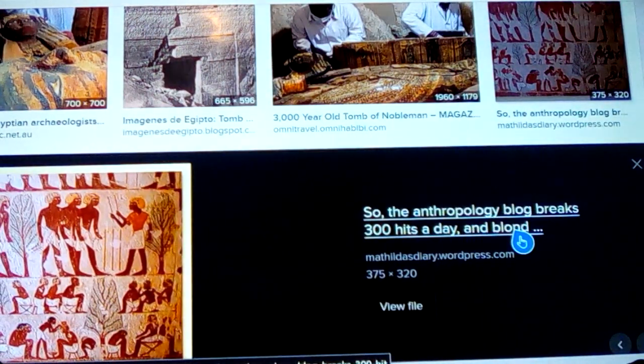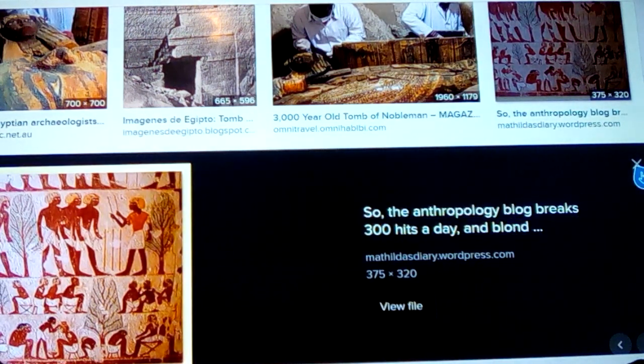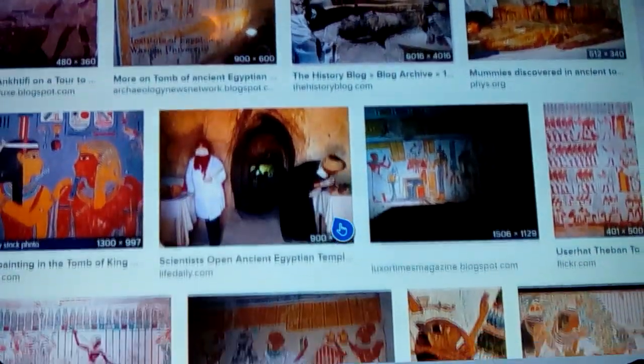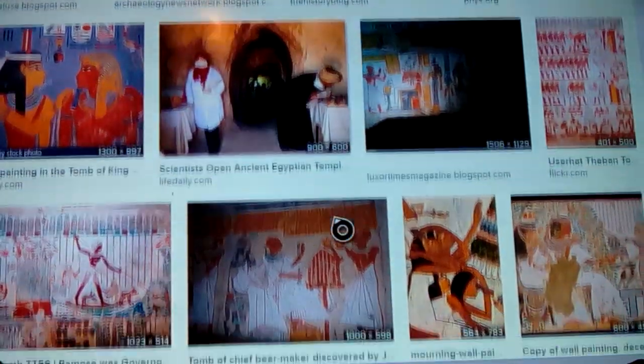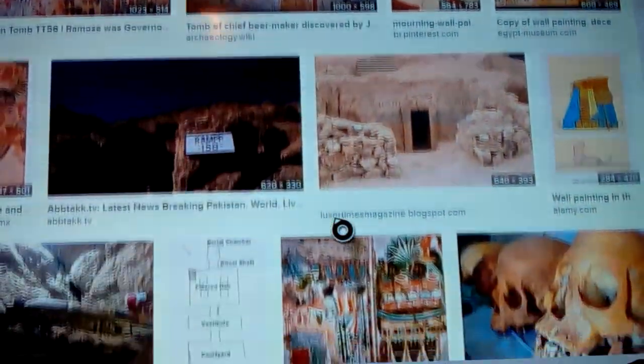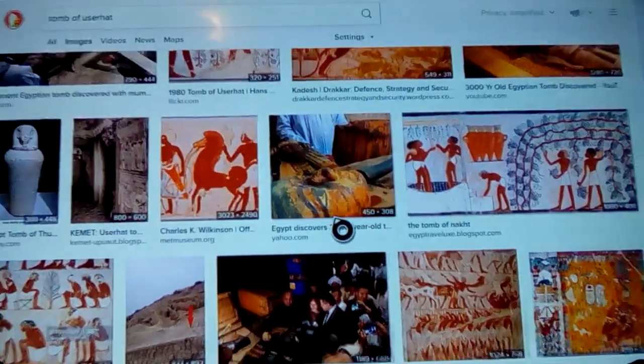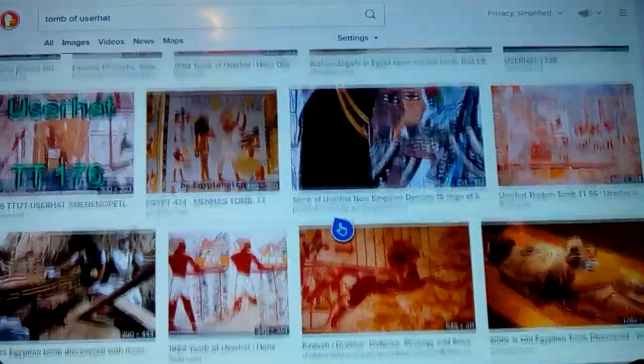So the anthropology blog breaks 300 hits a day in blonde. That's from Matilda's site. This may be one of the sites that he hooked up to, showing you the reality of the situation. I've heard that name quite frequently. Anyhow, we're a page down in this thing. Let's see if I can squinch it back up.